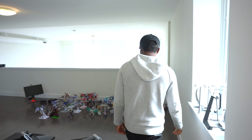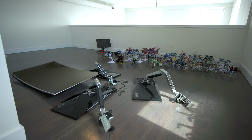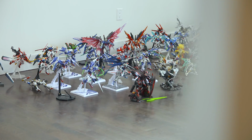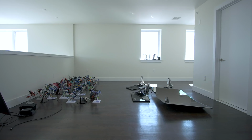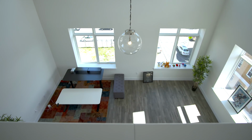All right, and here we have it. It is pretty much of a mess over here. Lots and lots of the Gundams. I finally brought them over. But this is gonna be a cool space. I think I definitely see some kind of PC setup happening over here. Something's gotta happen over here because when you're able to look over like this, I feel like you should be kind of close to that. I guess we just have to pick the furniture.